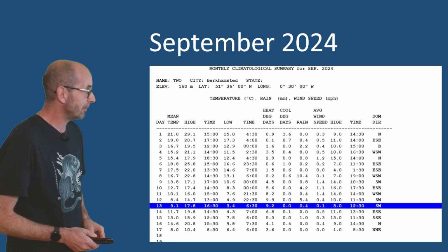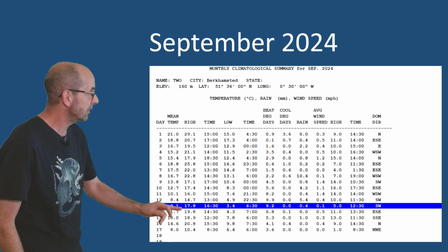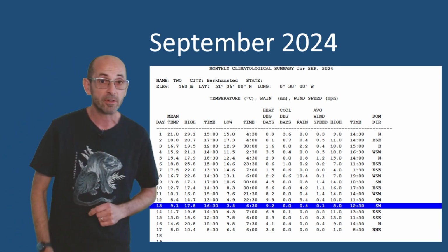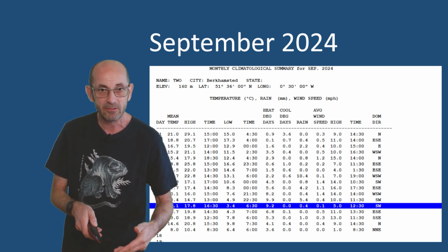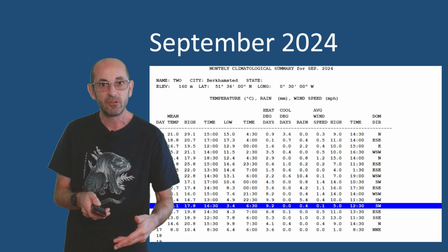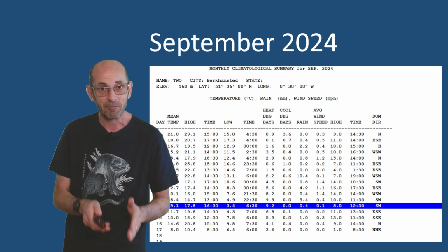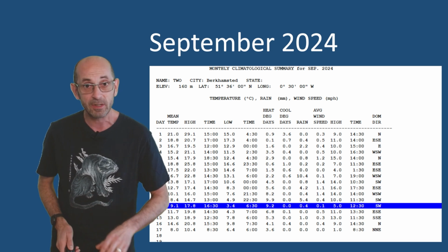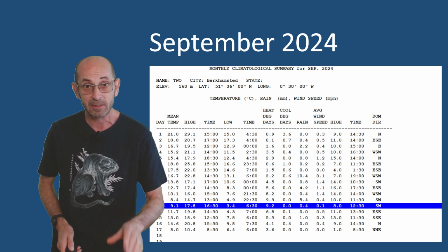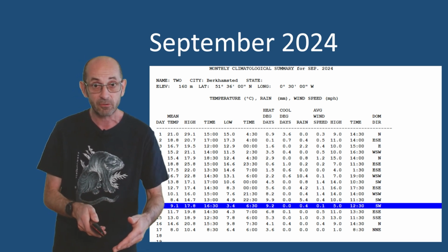Here in Berkhamsted, my weather station recorded an overnight low of 3.4 degrees, and I suspect that in the surrounding valleys, values were perhaps 2 or 3 degrees down on that. So a widespread ground frost even in southern parts of England on 1 or 2 nights last week.